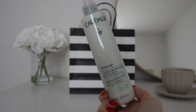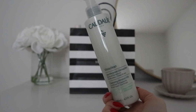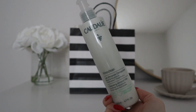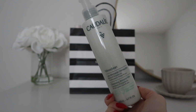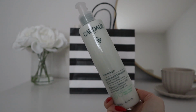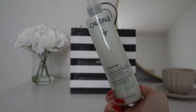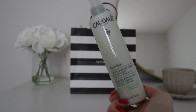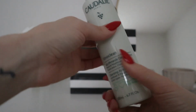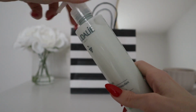That is my favorite type of facial cleanser. I don't particularly like ones that lather up or foam up too much because they can be a little bit stripping. However, the Vinoclean doesn't strip my skin. That's the only lathering face wash that I've ever used that doesn't actually strip my skin or leave me feeling a little bit too dry. But I'm really, really excited to use this, you guys. It smells luxurious. I'm actually just going to open it here so I can give it a sniff again.